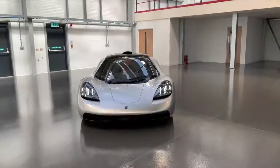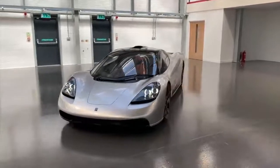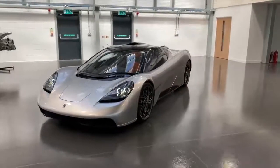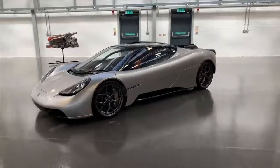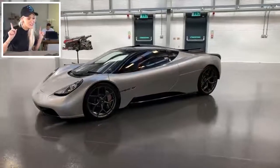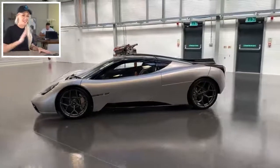Thank you, Gordon. All right, there you go, guys. 18 months it's taken to develop this car. Now we're getting a first look here. As you can see, it's quite a sleek, minimalist design, and they've done that on purpose. They really want to make sure that this car looks just as modern in 30 years as it does now. Also, it's super exclusive. Only 100 of these cars will be made. And the cost, just over $3 million for each car.